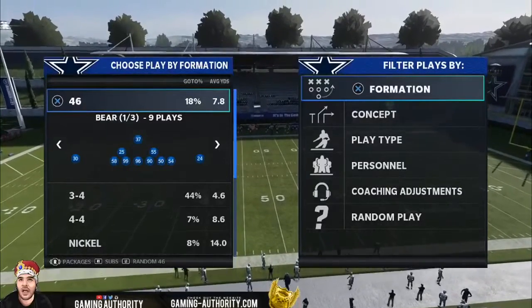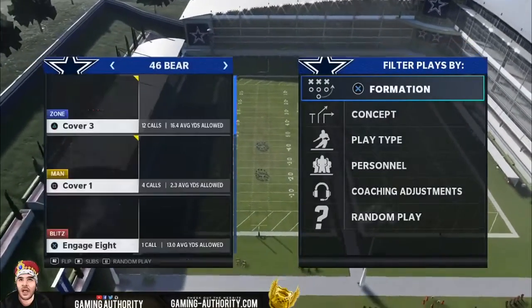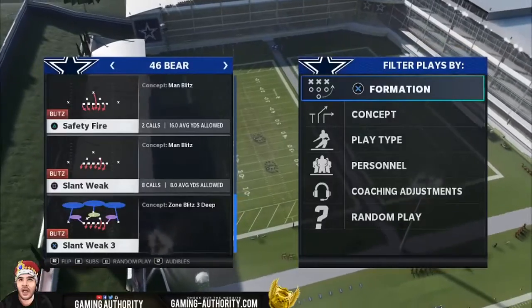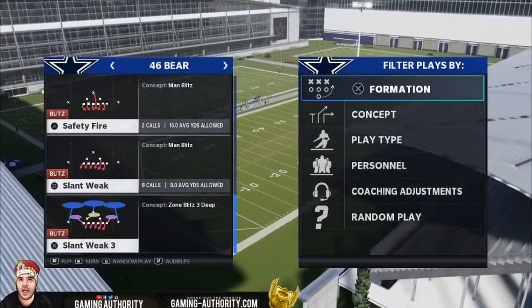Okay, we're going to go over a bonus blitz. I'm giving this blitz to you guys from the 4-6 Bear. Now, you could only run this on running plays, and well, you'll see what I'm talking about.